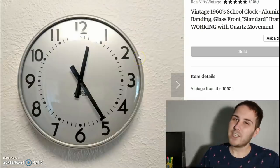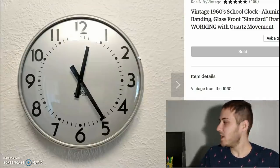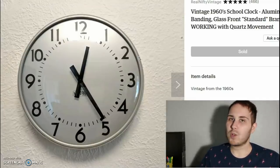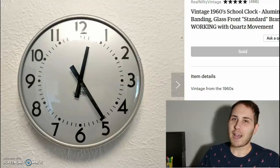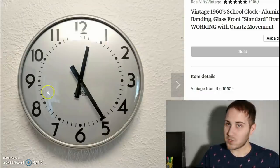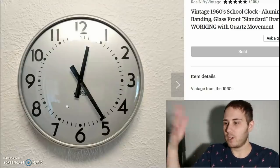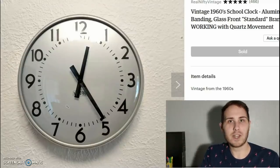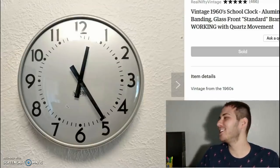This here is a very awesome mid-century clock. Well, mid-century, it's like from the 50s or 60s, but this is an old school clock, what you would have found in the long days of school. Every classroom had one like this. You could also have put this in a warehouse or industrial setting. I don't know what I'm trying to say.